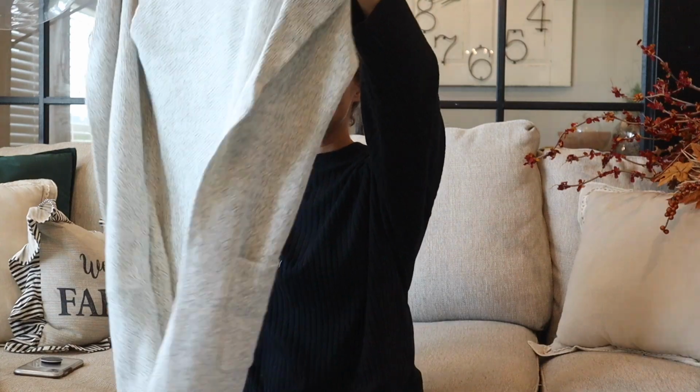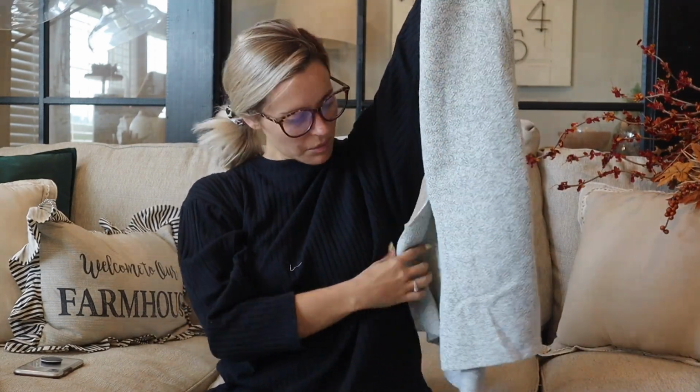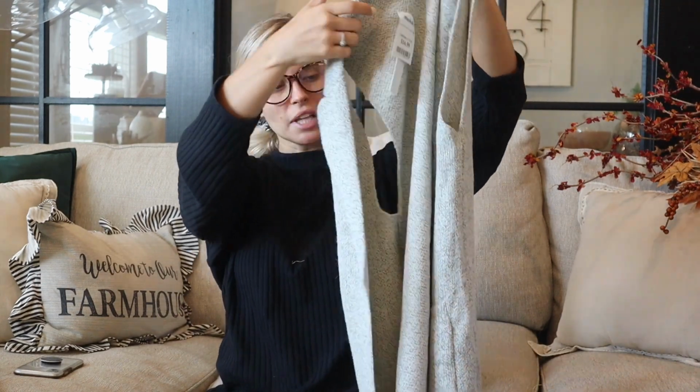Next, this is the last clothing item. I think I got tongue tied. I got this for $16.99 at Marshall's. This is the only thing I bought at Marshall's. It's a long cardigan. It's got slits up the side, or maybe that's the back. Yeah, slits on the back, and it's sleeveless. Y'all, this is gonna be so classy and cute.